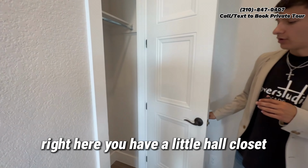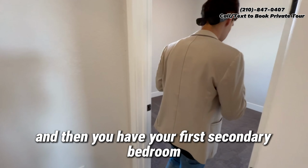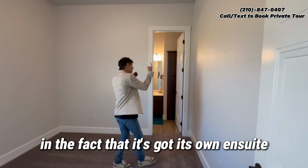Right here, you have a little hall closet. So when people come in and they need a place to store those, you know, Dior coats, Armani coats, Givenchy, store it in there. And then you have your first secondary bedroom on the main level right here. This is probably gonna be your tightest bedroom. However, it makes up for it in the fact that it's got its own ensuite.